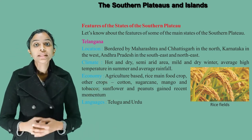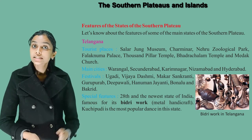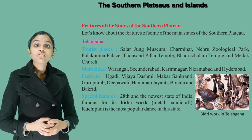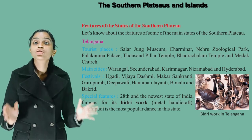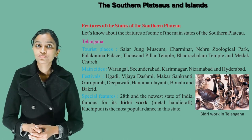Languages. Telugu and Urdu. Tourist places. Salar Jung Museum, Charminar, Nehru Zoological Park, Falaknuma Palace, Thousand Pillar Temple, Bhadrachalam Temple and Medak Church.